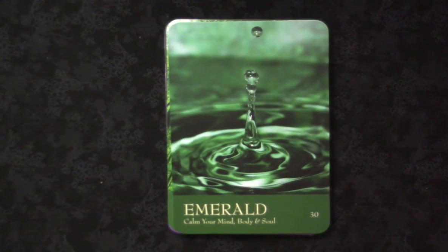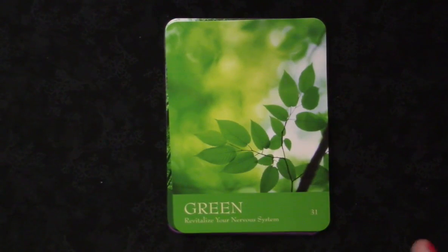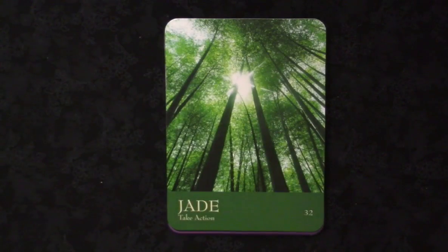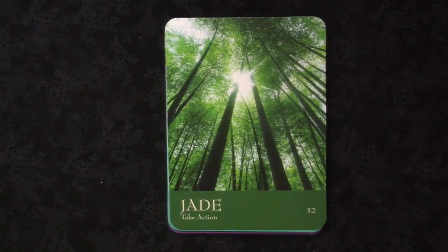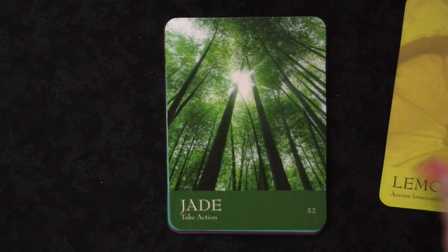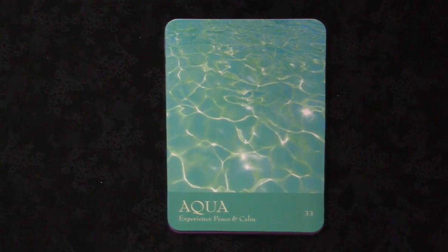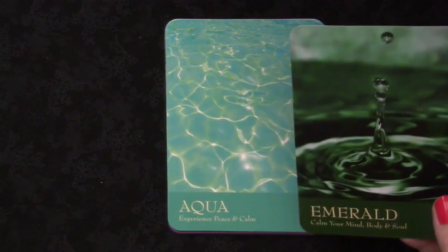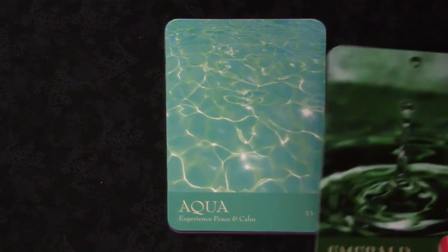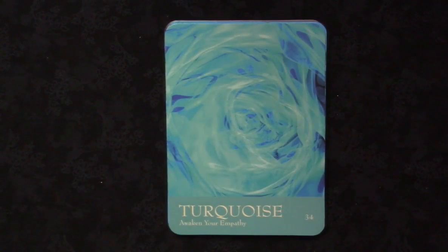Emerald to calm your mind, body, and soul. Green in general, just a general green to revitalize your nervous system. Jade to take action. We had received jade and lemon yellow together, and it actually made a nice reading, so I was quite happy with that. Aqua, experience peace and calm. We do have this calm your mind, body, and soul. It's a little bit different, I suppose. I could definitely see different ways I could read those, but they're similar.